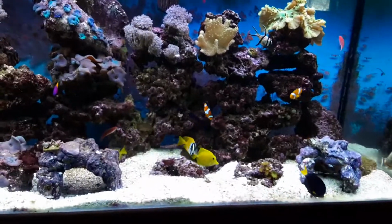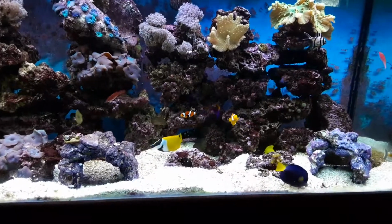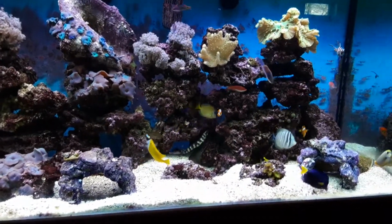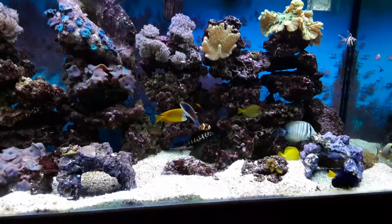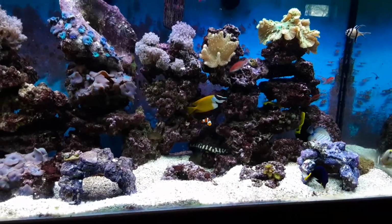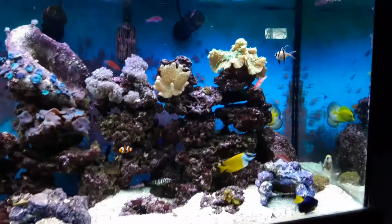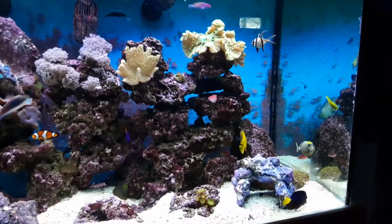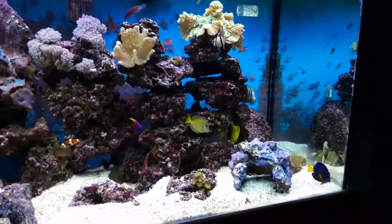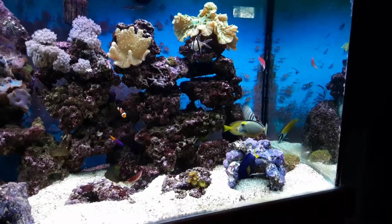I will reintroduce the powder blue in probably about another week. I want him to chill his tail out a bit. So when he's introduced again, he will be one of the new jacks, and then he will have to establish himself again. And see, powder blue tangs are notorious for being some of the biggest bullies you can have in a tank. So when you try to put a new tang in there, he's going to start his nonsense for a while.